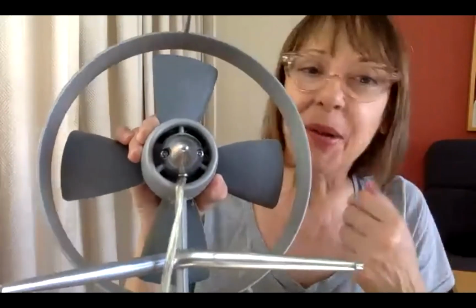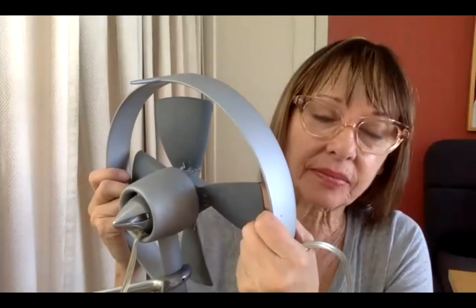Sounds like a bearing lubrication issue. We could take it apart, clean it, and lubricate it, and it would be fine. Okay, good. I have the tools to do that.